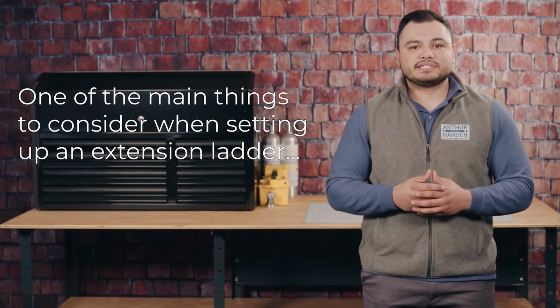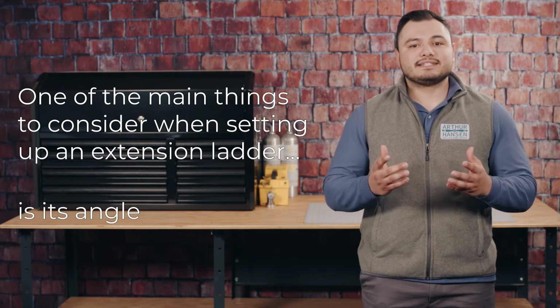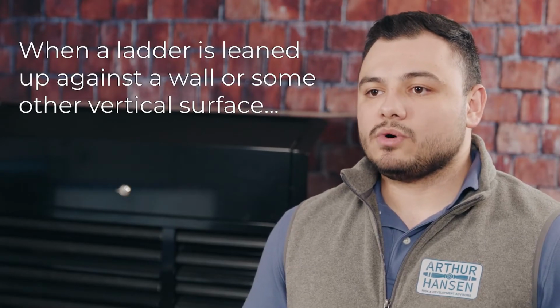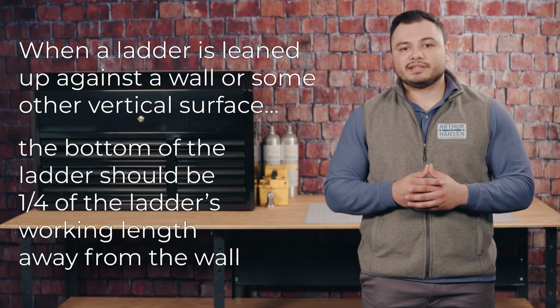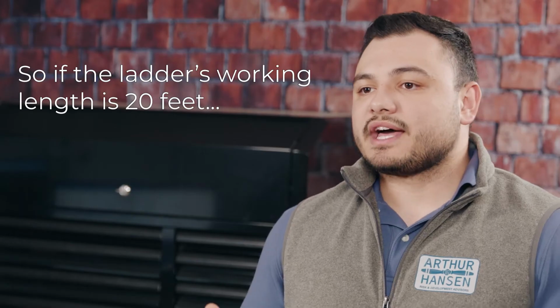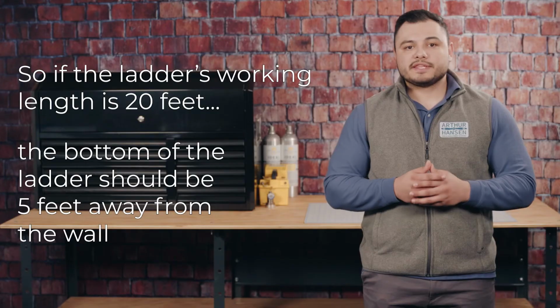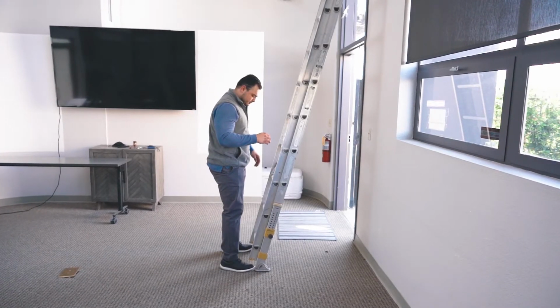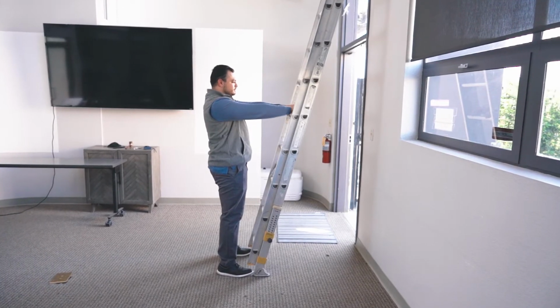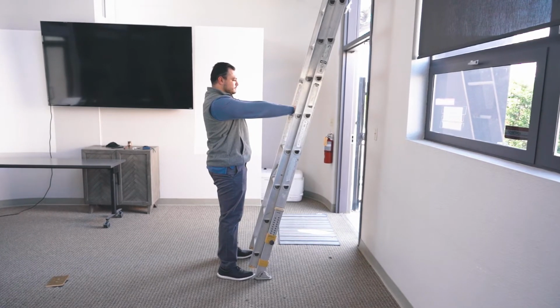One of the main things to consider when setting up an extension ladder is its angle. When a ladder is leaned up against a wall or some other vertical surface, the bottom of the ladder should be 1/4 of the ladder's working length away from the wall. So, if the ladder's working length is 20 feet, the bottom of the ladder should be 5 feet away from the wall. A quick tip to check that you have the right angle is to line your toes up with the foot of the ladder and extend your arms straight ahead. You should be able to grab the rails of the ladder without any bending.